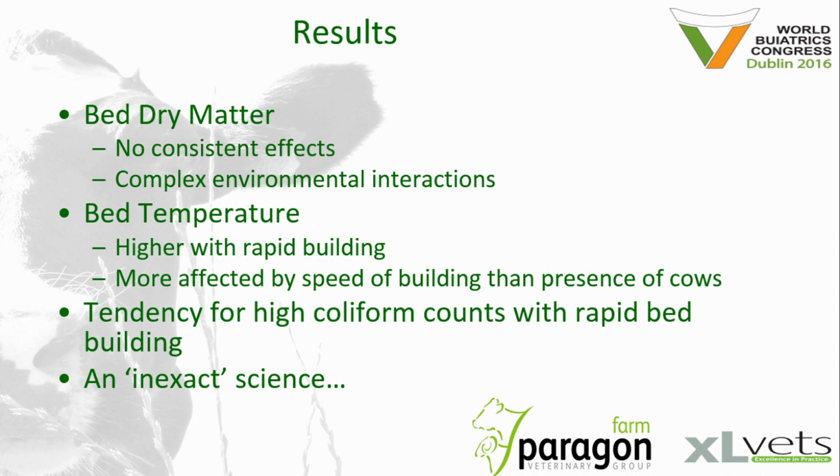And then we're definitely seeing a tendency for higher coliform counts with rapid bed building. So there's a lot more to learn about this product. We don't actually know in the UK whether it is going to be allowed or not. The jury's still out. There's still a lot of evidence there, and there's a lot more to this study that we could talk about. But clearly the actual building of the beds itself, we need to learn a little bit more about it, and it's an inexact science.